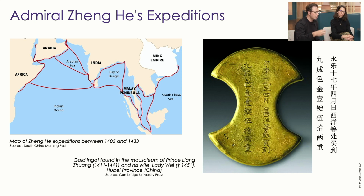So this is the kind of trade which was very famous already at that time. The difference is that Zhang He's expeditions are official, and so of course we write much more about it, and so we know which kind of treasures he brings back.